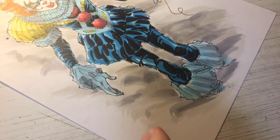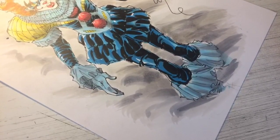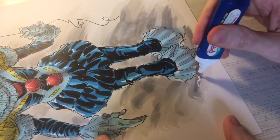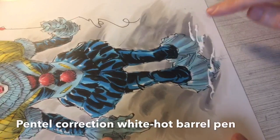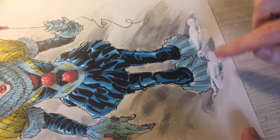Now let's do that little bit smoky trick. See if my correction pen's working. Yeah, it's working here. So let's see me do this on the Winter Soldier piece. Taking some Pentel correction pen tool, and just smearing it with my finger here while it's still wet.